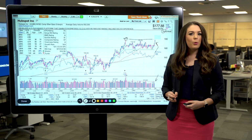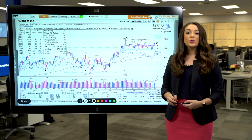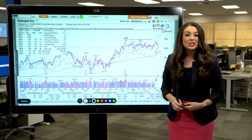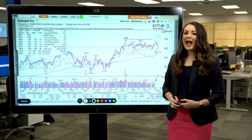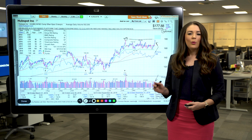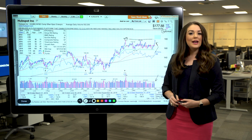Now, when HubSpot reports after the close on May 7th, analysts expect the company to report earnings growth of 67% and sales growth of 29%. HubSpot saw triple-digit quarterly earnings growth in 2018, and quarterly sales have been in the solid double digits for at least 18 quarters. So the fundamentals appear to be there. We'll have to see how the results shake out and if that'll be the catalyst for a breakout.